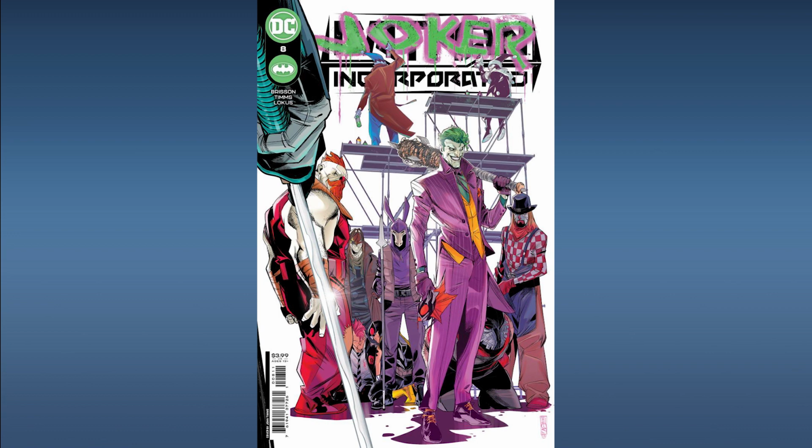First up from DC Comics, Batman Incorporated number 8. This features the first full appearance of Joker Incorporated. This is Tap Dance Man, Corvus Call, The Ghoul, Alpaca, Dusty Bronco, and Die Laughin'.